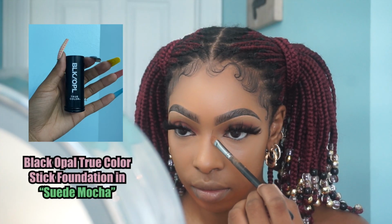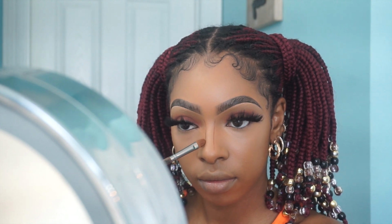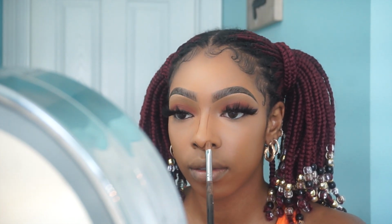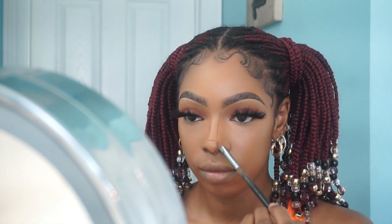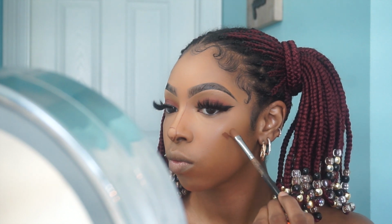So on to contouring my nose. So I'm actually not using a concealer. I'm using the Black Opal stick foundation, and I'm not using too much product. A little bit goes a long way, I'm telling you. You will have a really dark nose. Just don't put too much. But yeah, so I'm just putting a little bit and just mapping out where I want to blend out. And afterwards, I'm just going to continue placing that product in the areas of my face that I want to chisel out. So cheekbones, my jawbone, forehead, etc.